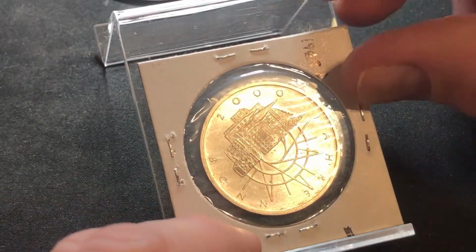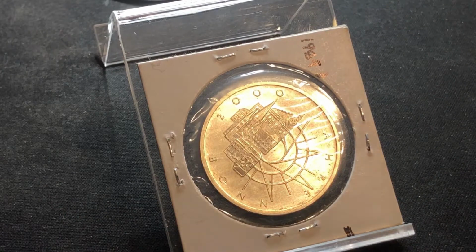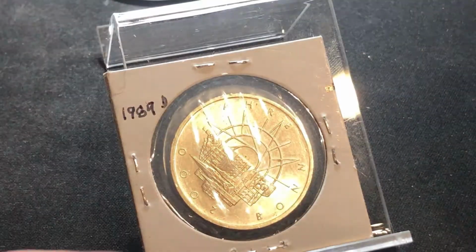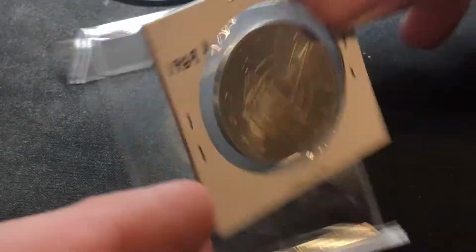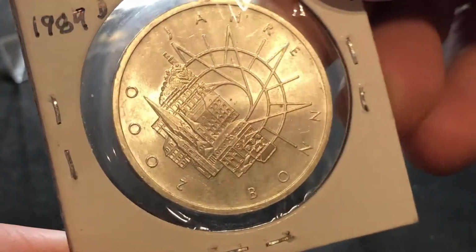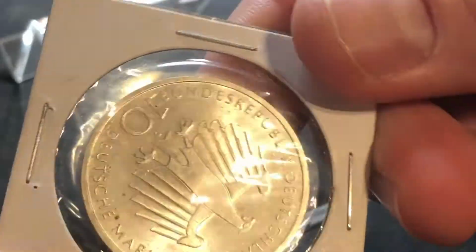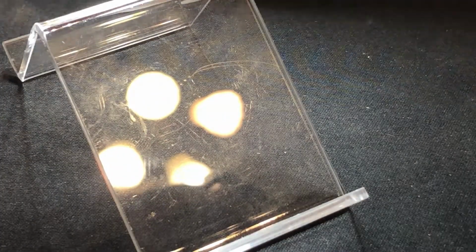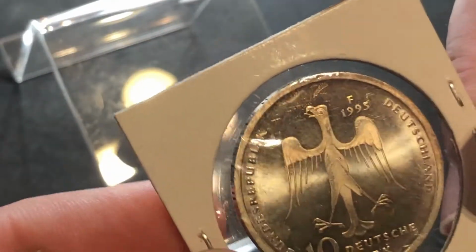Let's get a better shot of these. So that is the 2000th anniversary of Bonn is what this is. And that's the 89D. The designs on these are just very cool. Very geometric, very artistic. Art Deco-ish on the Eagles. I dig them.